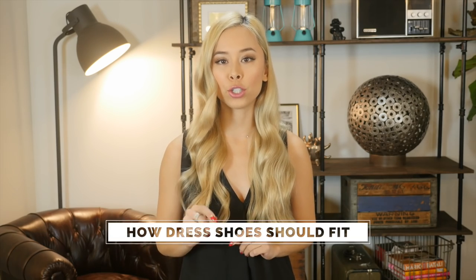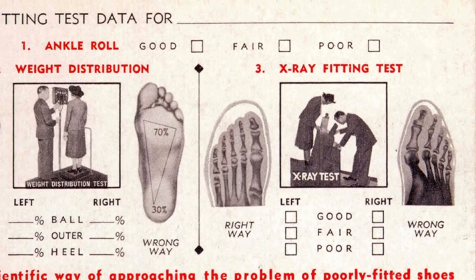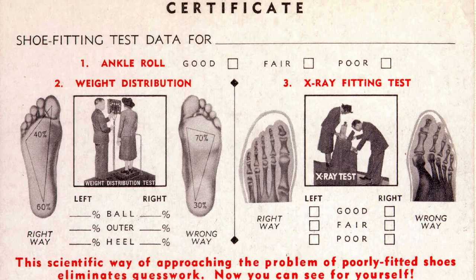So I want to talk to you about how your dress shoes should fit. I've seen so many articles and videos discussing all the different measurements you need to know regarding your feet, like the length, the width, the arch, your toe hair length, every little measurement that you need to know in order to find the proper fitting dress shoes. And here's the thing, you don't need to know any of that. I work with shoes every day, and all you need to know is your general shoe size.